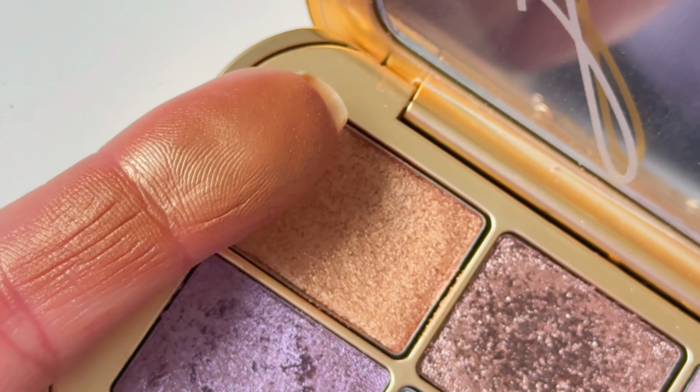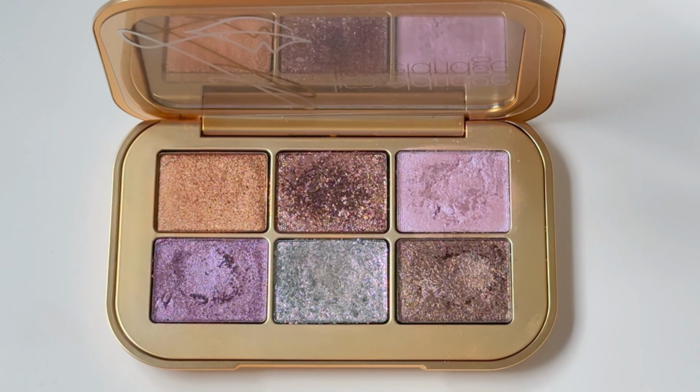I also want to give you some information about the best way to apply these shades. I've tested this palette thoroughly. I did 5 looks in total, and I've noticed that fingertip application works best for these shades. And I'm not saying here that brush application doesn't work at all, because that's not true. I did apply these shades with my brushes and it did look good. I just think that, for me, it works best to apply these shades with the fingertips.